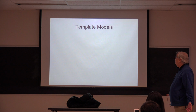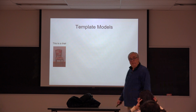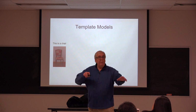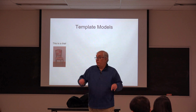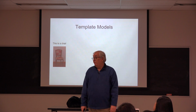So let's first start with a template model. You all know what correlation is, right? If you all had statistics and know what a correlation is. And do you understand how you could correlate two images together? So an image is just a set of numbers, right? And if I have two images that are the same size, I pair those numbers, you'll get a correlation of some magnitude.